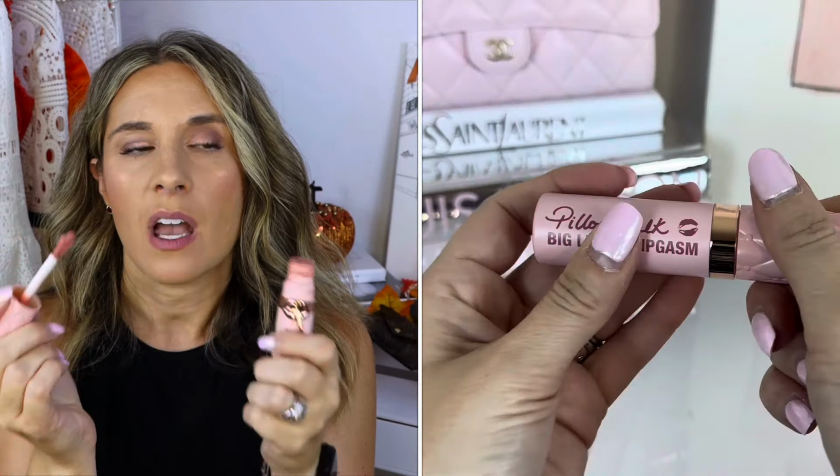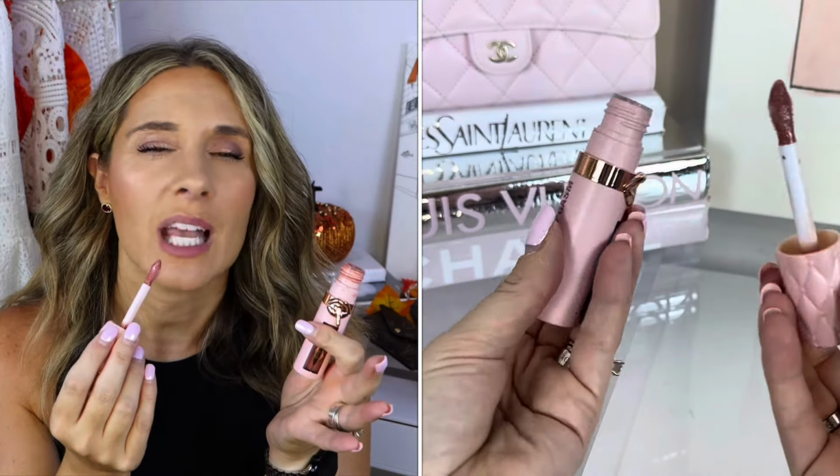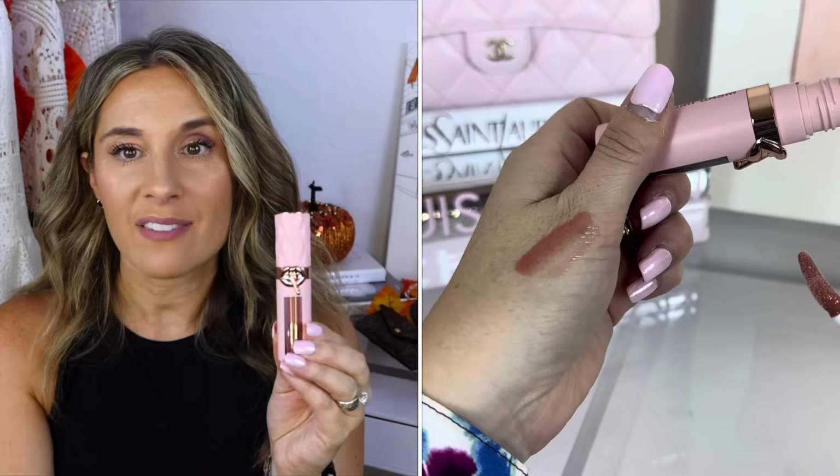Okay, then I have another lippy. These are all the lippies that I kind of reach for the most. I have the Pillow Talk Big Lip Plump Gasm. This is really, really good. It has a little bit of a burning sensation when you put it on your lips, but it glides on so nicely and creamy, and it's a really pretty nude color too. I think if I run out of this, I'm definitely going to get another one. They have Pillow Talk, and then there's another shade as well, but I like the Pillow Talk.